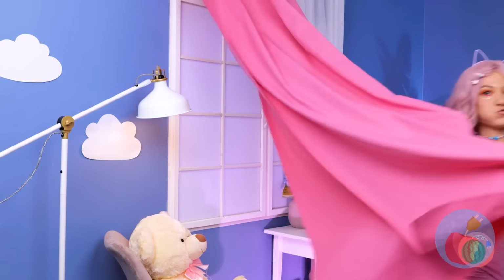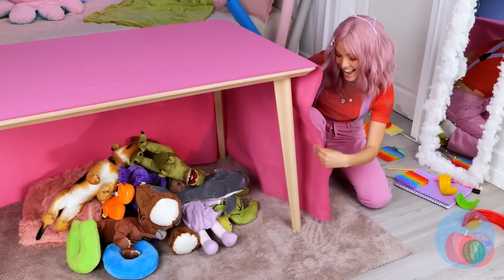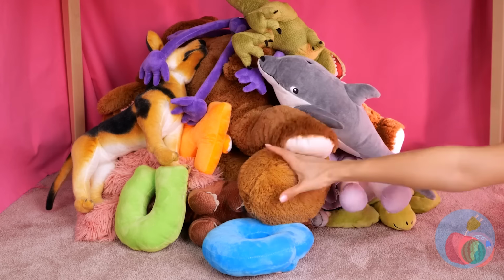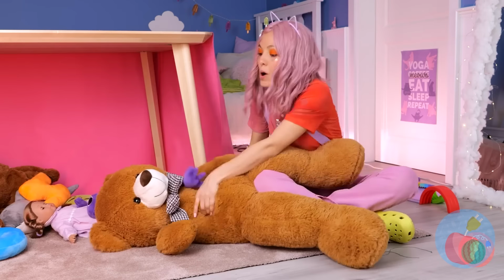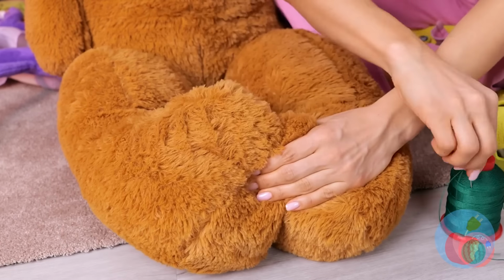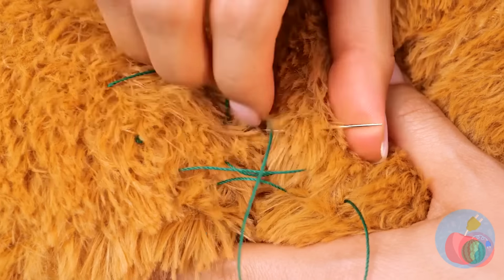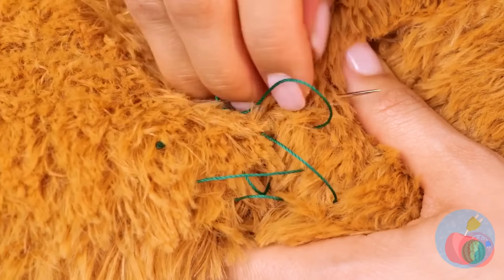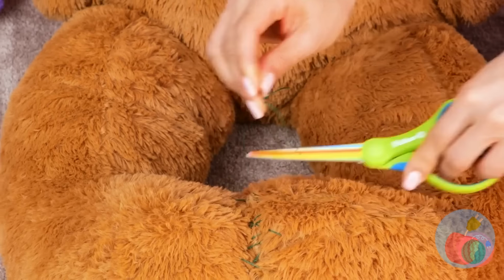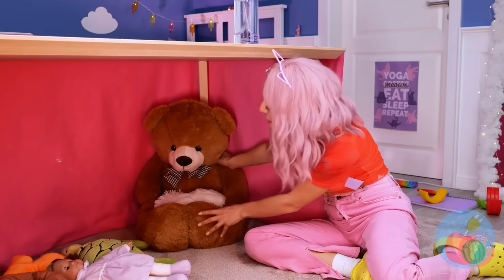This curtain just sparks inspiration. From table to fort, a cat fort. Complete with a big fluffy teddy bear. Bring those two bear paws together. And keep them that way. Add a cushion. It's your own little chair in your own little corner.